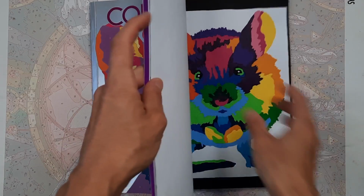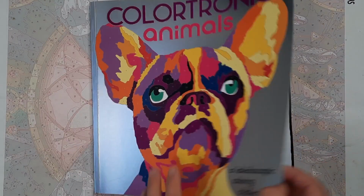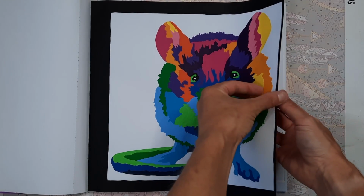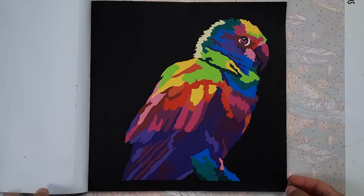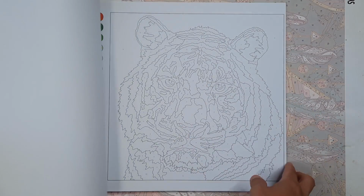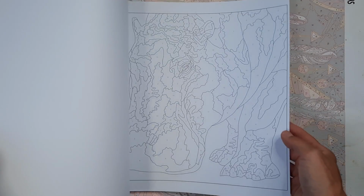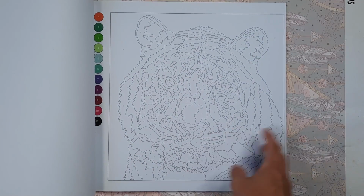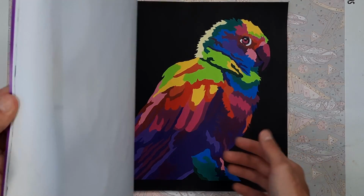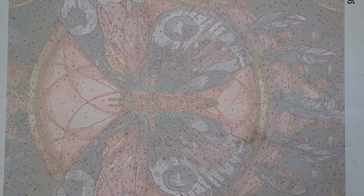In the Colortronic Animals, I did with acrylic paint this cute little mouse here. And I also did this cute little bird here. Really like how the black background makes it pop. I really enjoy working in these books. This is how the images originally look. So they are single-sided. You can choose whether you want to use alcohol markers, colored pencils, or whatever medium you like. I have chosen acrylic paint because I like its opaque look. So yeah, those were these two pages.